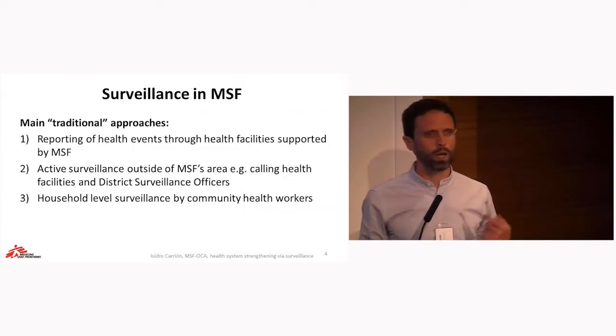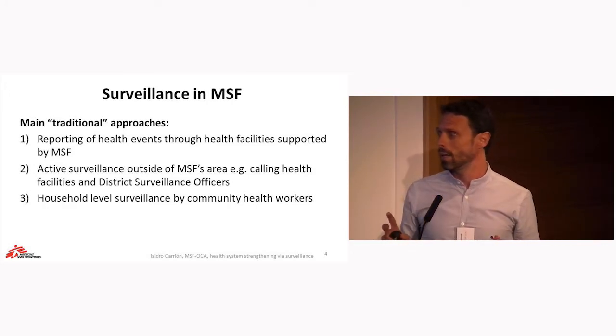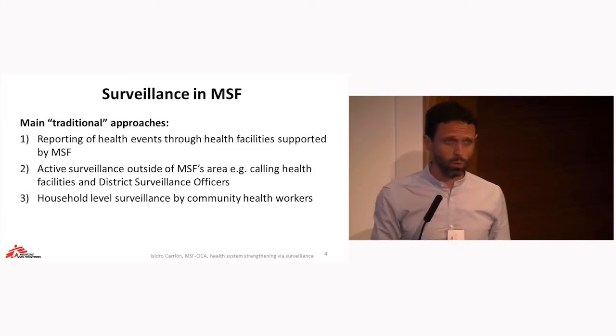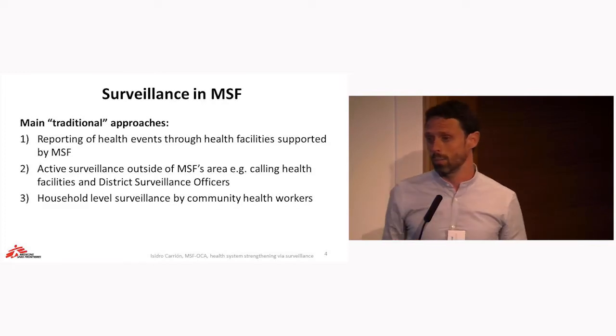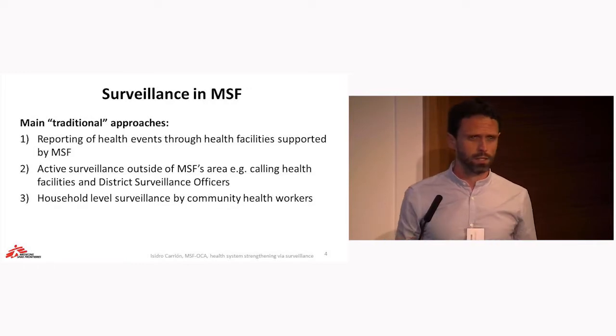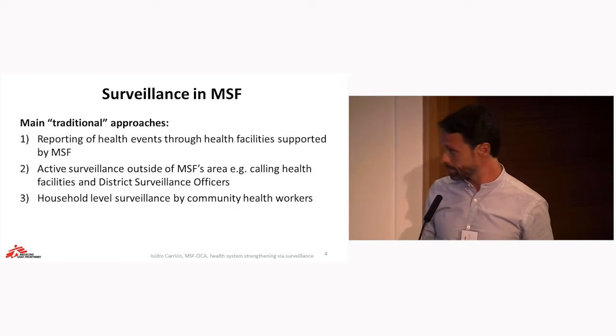Before I explain what we actually did in surveillance in Tonkolili, I will briefly explain the main traditional approaches of MSF when working in surveillance. First, we have the reporting of health events from our health facilities. Then we have the active surveillance outside of the MSF area. We call other facilities and try to get their data. We don't normally work with those facilities. And then we have the household level surveillance done by community health workers.